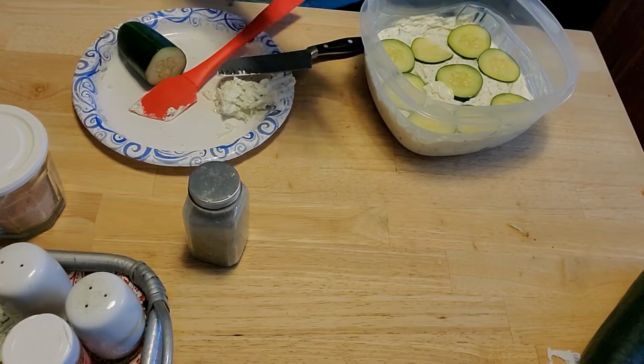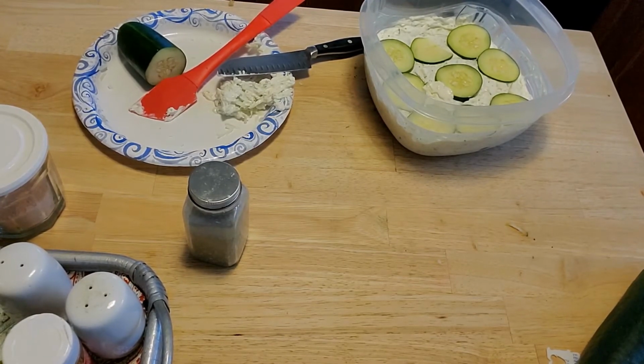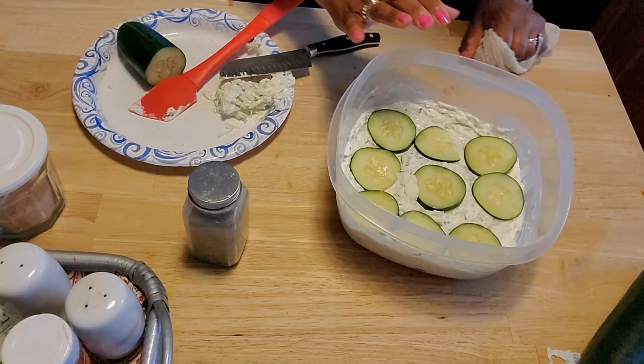This is one of those dips that everybody will ask you to bring. Every time you go out, bring some of that dip you made. Or they'll say, bring that white stuff that you made. And you're going, what? What white stuff? But this is going to be so good. So there we go.